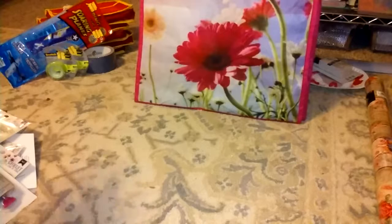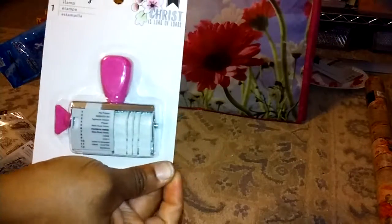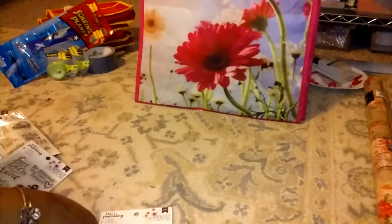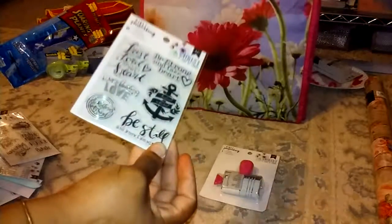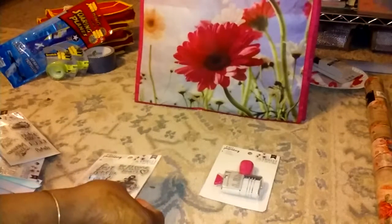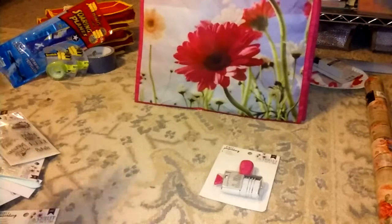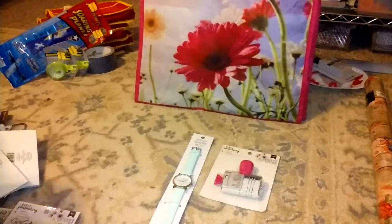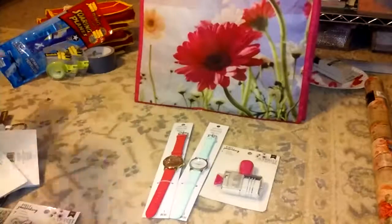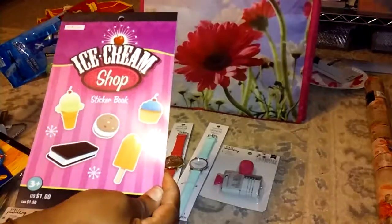So, that being said, I am going to try my best to get this read well. So we have the Bible Journaling date stamp, which is $5.99, but it's 50% off. And this stamp, which is $2.49. I don't know if that's right. Let me try it a different way, guys. I'm sorry. These are at $5 right now. Some watches for my girls. Okay, and we will try with the regular $1 sticker books, ice cream shop. And I got this one, which says Party Foods.